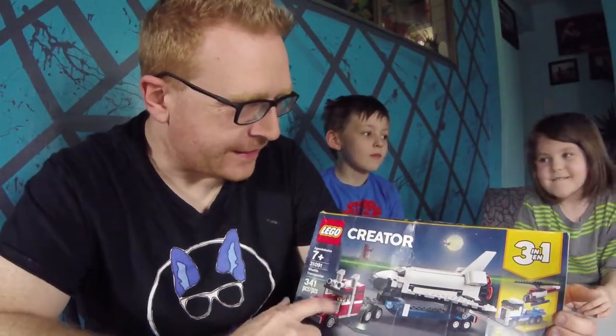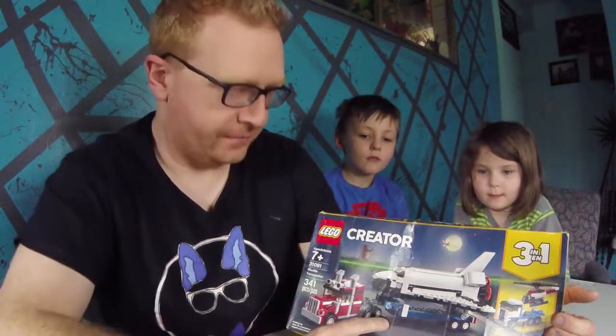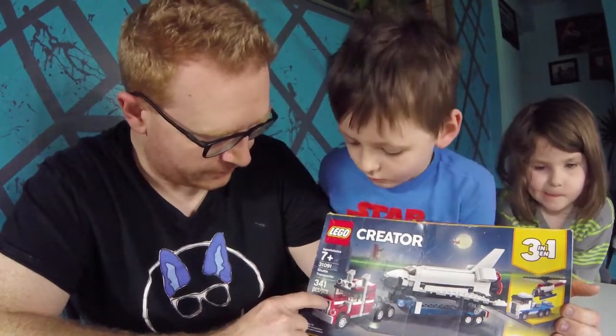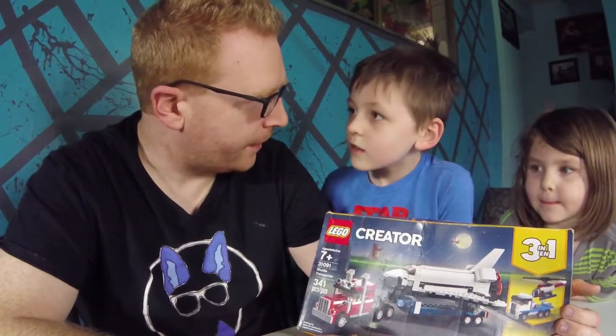Alright, so this is one of the Lego Creator sets where it does have one big set that can create three different things, which is really cool. It is Lego set 31091. 341 pieces, and it says ages 7 and up. I think we can all do it.